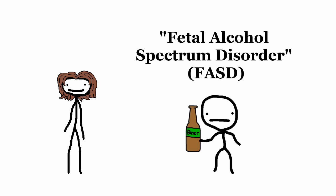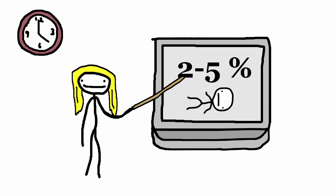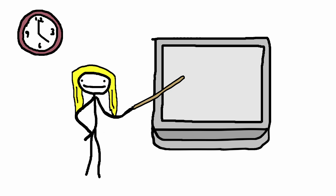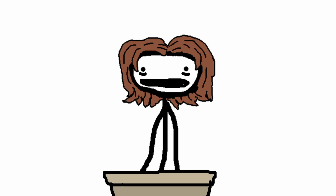Finally, we have fetal alcohol spectrum disorder. The only reason I'm including this one is because of something that happened in health class during my freshman year of high school. Our teacher was telling us all about how you should never drink during pregnancy. She also said that between 2 and 5% of people in the United States have some form of FASD. Then she goes, looking around the room, I do see a couple people that have the distinguishing facial features. Not gonna name names, of course. And then she just continued on with her lesson as if she didn't just drop a huge bombshell on all of us. So needless to say, this scared the shit out of me.